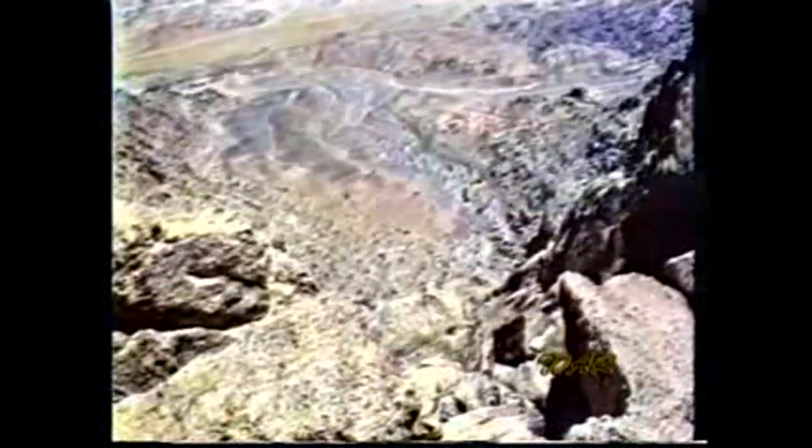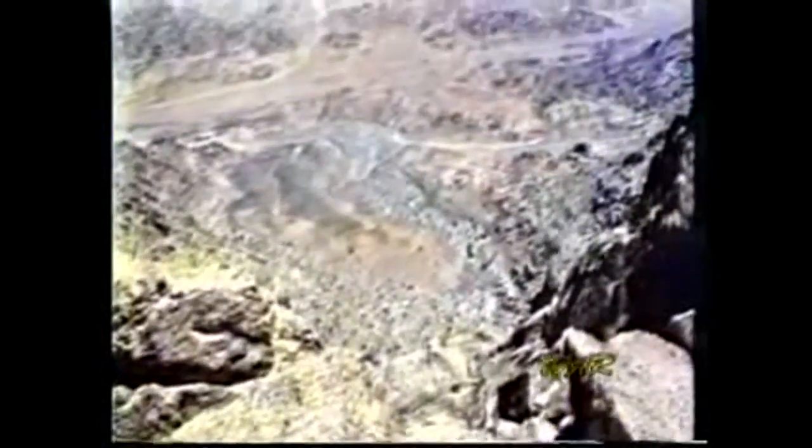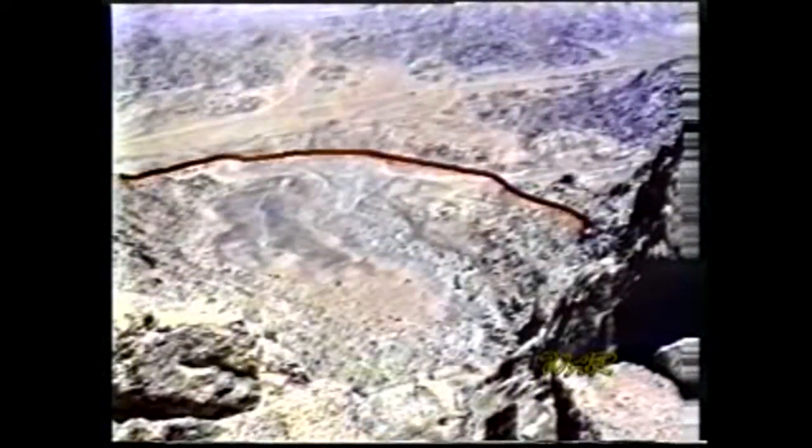The peak to the left is where the solitary tree is, but it cannot be seen because of our angle. And just ahead, over that ledge, lies the holy precinct. Looking down, we see the fence which follows along the bounds set by Moses, and just beyond that fence is part of the camp of the Israelites.